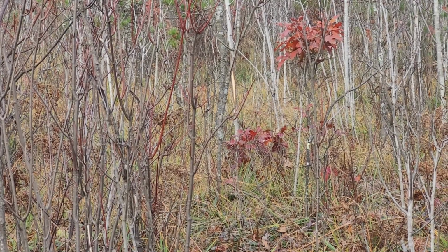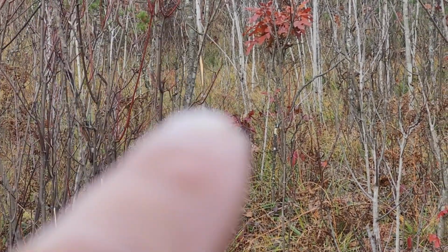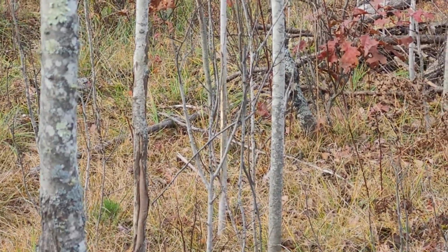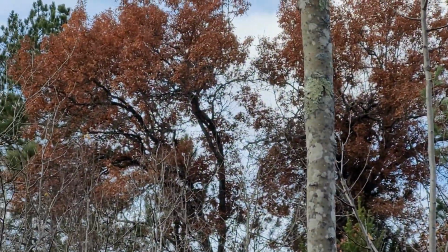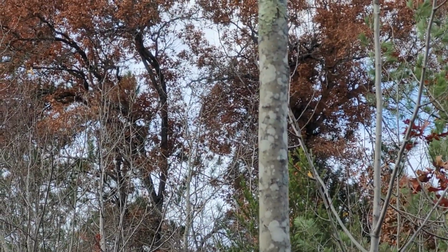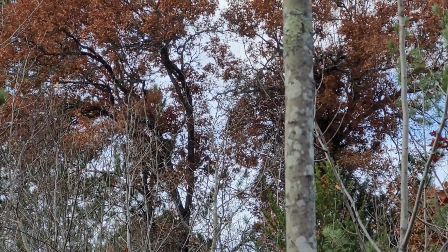Out at a spot of interest that I had last year, a rub right there. There's another little one right in front center of the screen there. So I'm trying to get where this big oak tree is. Then beyond that, there's a little sliver that there was a bunch of scrapes on last year.